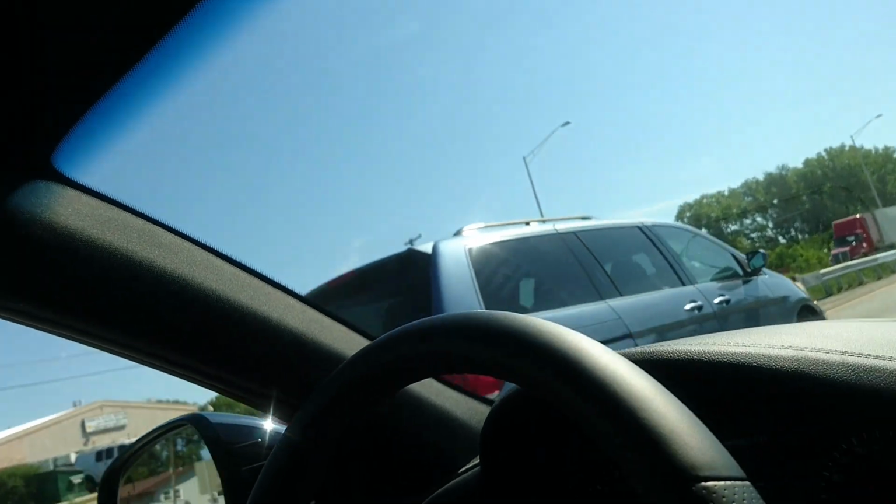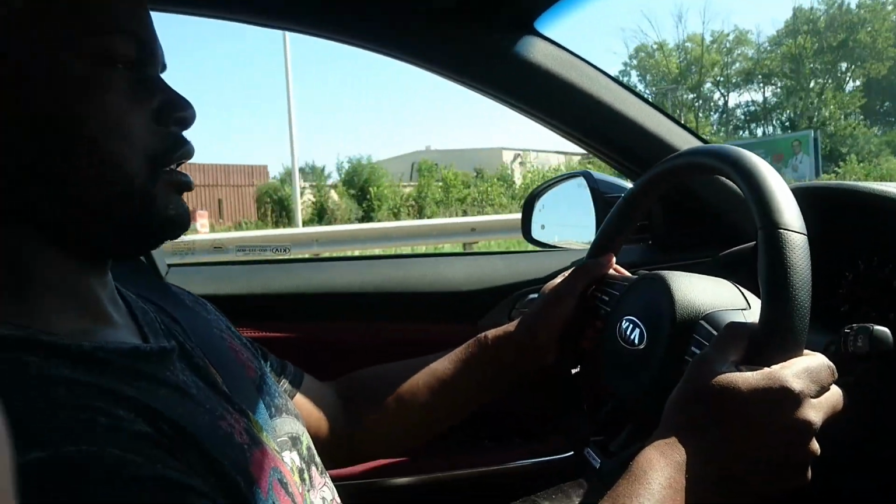Here, let me do this for a second. So again, I'm gonna do now the paddle shifters. Let me give that a shot, see how they work. So that's 6, that's 5, that's 4, and you can hear the engine. That's 3.